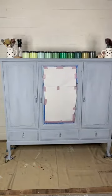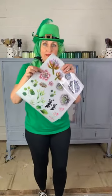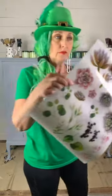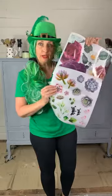Let me show you a couple of the succulent colors. So here are some of the succulent colors right here. Do you see these? Look how pretty those are. See them? They match the same color tones that we're using in the big arrangement as well.